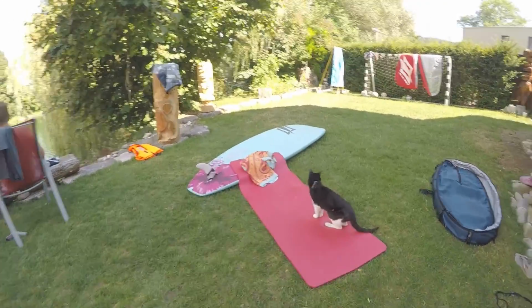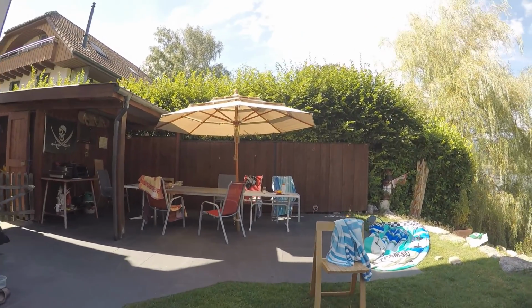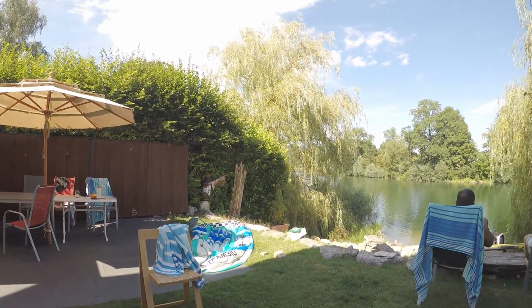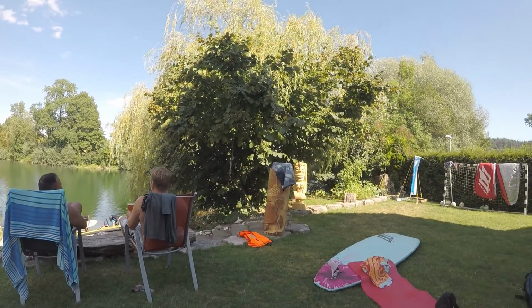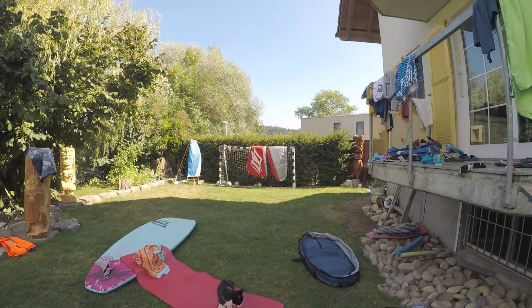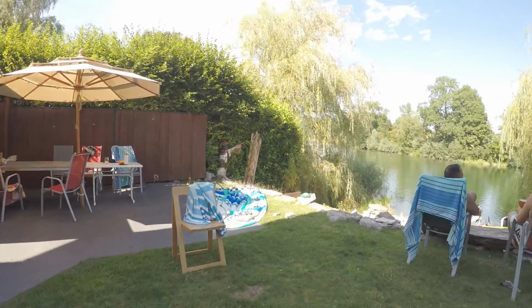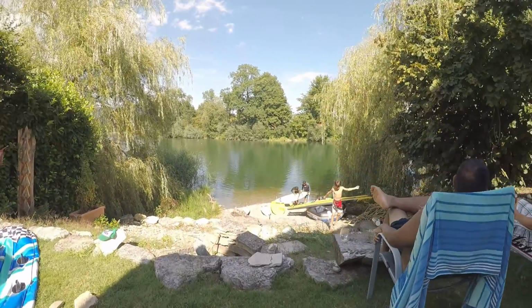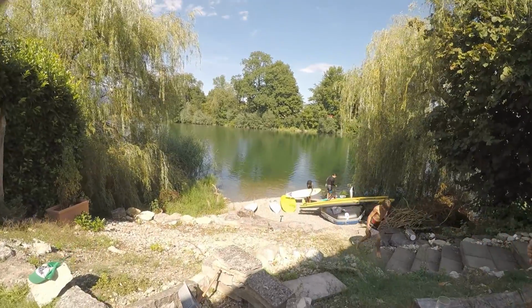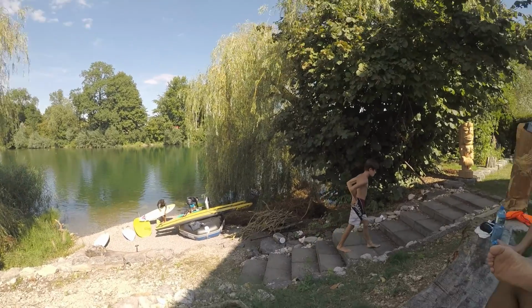Hi guys, this is my aunt and uncle's backyard in Switzerland. It's really awesome. And this is their backyard. And in the water over here, they have a beach and everybody's here. And there's lots of people.